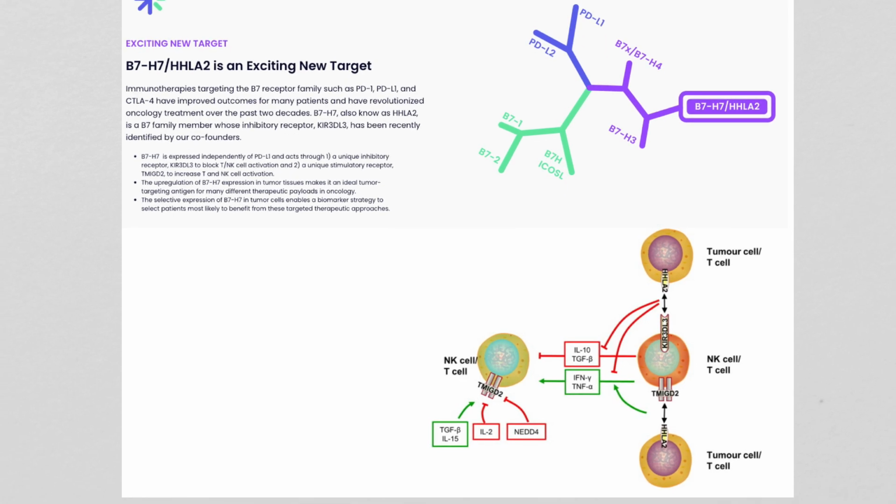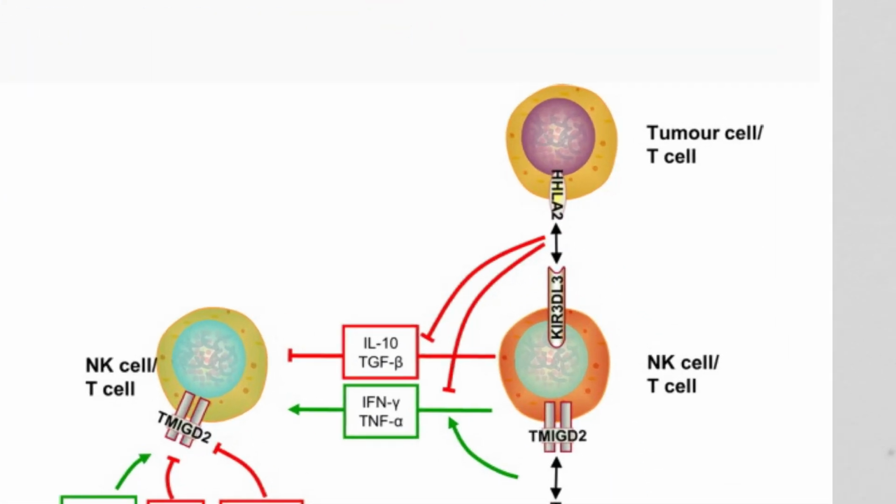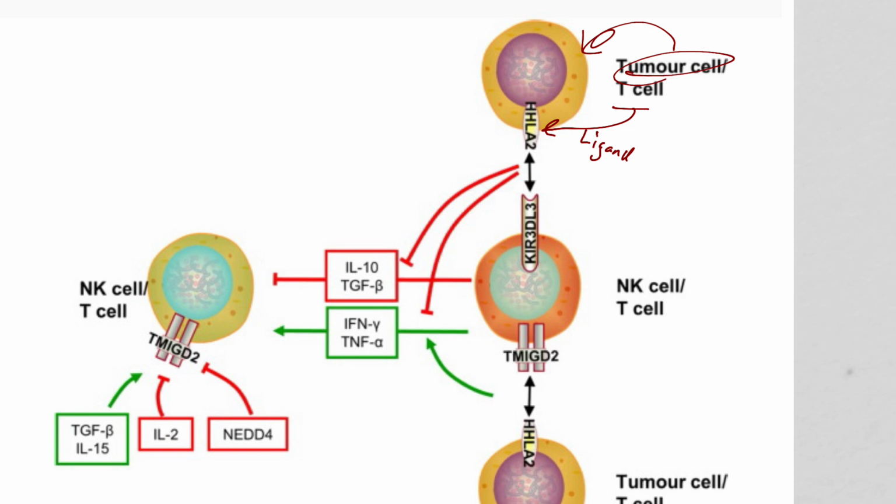Okay, so quick recap. HHLA2 is the equivalent of PD-L1, right? That is the ligand that is on the surface of the tumor cell, maybe. Again, not 100% of tumors and tumor cells within one tumor express it, but many do at fairly high levels. All right, KIR3DL3, horrible name, but that is the receptor that is expressed on either natural killer cells or T cells.